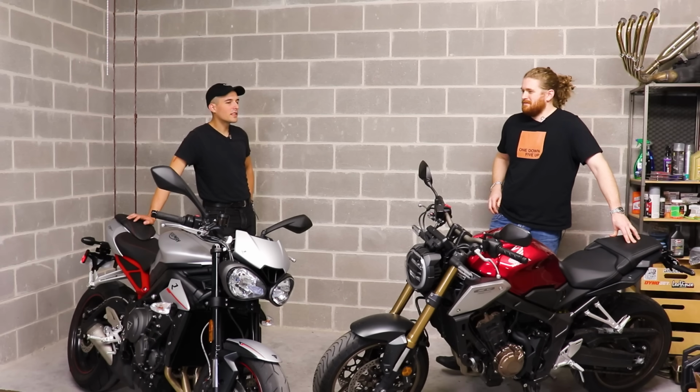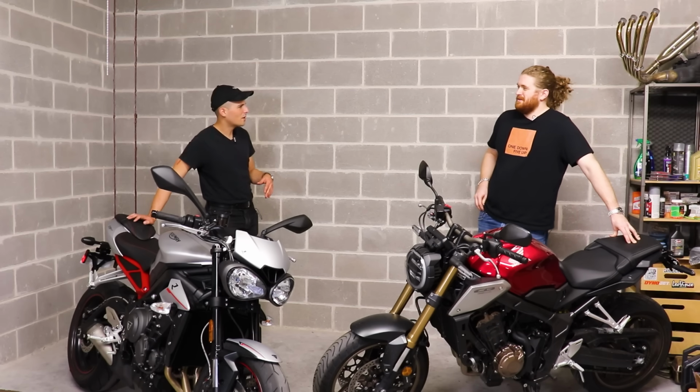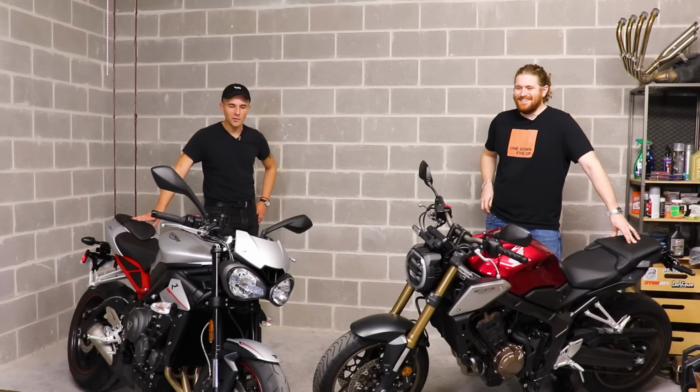Weirdly enough, I think some manufacturers downplay it. I think BMW and the GSX-R 1000 from Suzuki are known for downplaying their numbers a little bit. Everyone says it only makes 200 horsepower, and then they ride it and they're like, this thing feels like an animal. So sometimes they do that as well.